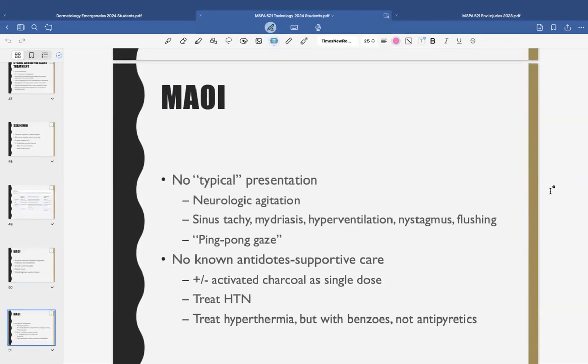Neurological agitation, might be tachycardic, big pupils, hyperventilation, flushing, ping pong gaze. No known antidotes, just have to support them. Maybe activated charcoal. Treat the hypertension, hyperthermia, but treat with benzos. Why? Because the reason they're hyperthermic is actually muscle contraction, so the antipyretic is not going to help you as much. You get this muscle contraction.